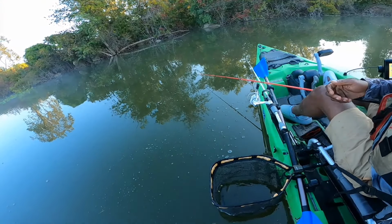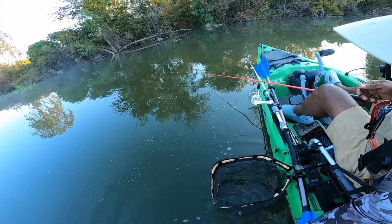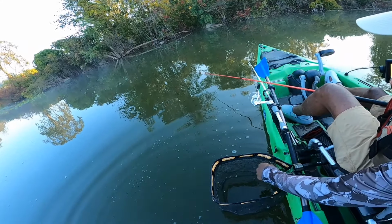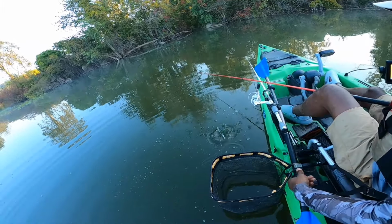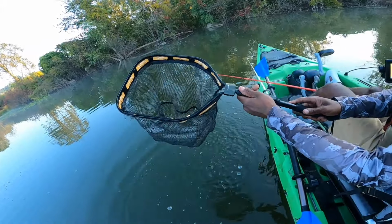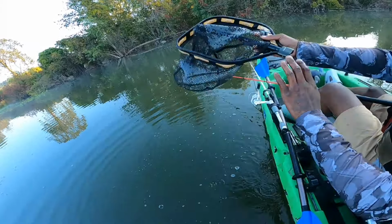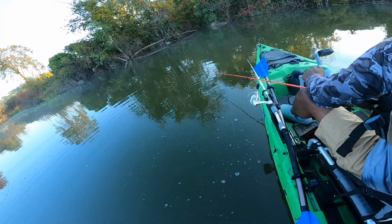About 15 inches, ain't that big, but he's a good fighter, though. These fish out here fight. Here he goes, back deep. Sitting shallow too, guys, so that was a good thing. Definitely want to fish that sitting shallow there.